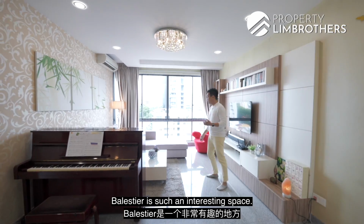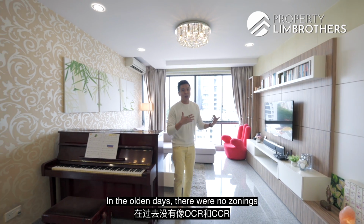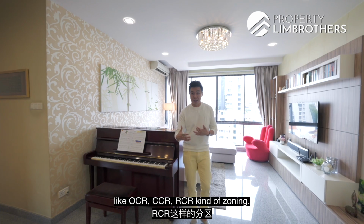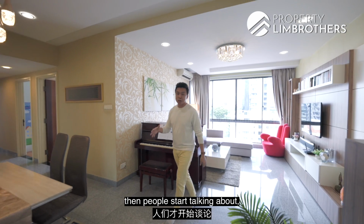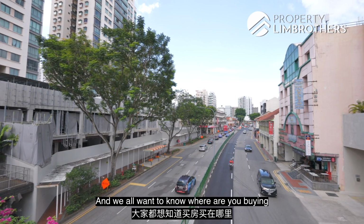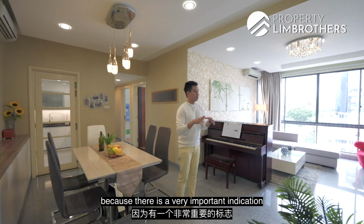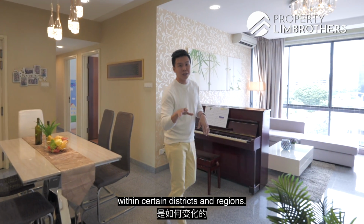Balestier is such an interesting space. This is located at District 12. In the olden days, there were no zonings like OCR, CCR, RCR. Only in the last 20 years did people start talking about, hey, where is OCR, RCR, and CCR? And we all want to know, where are you buying? Because that is a very important indication of how prices are moving within certain districts and regions.